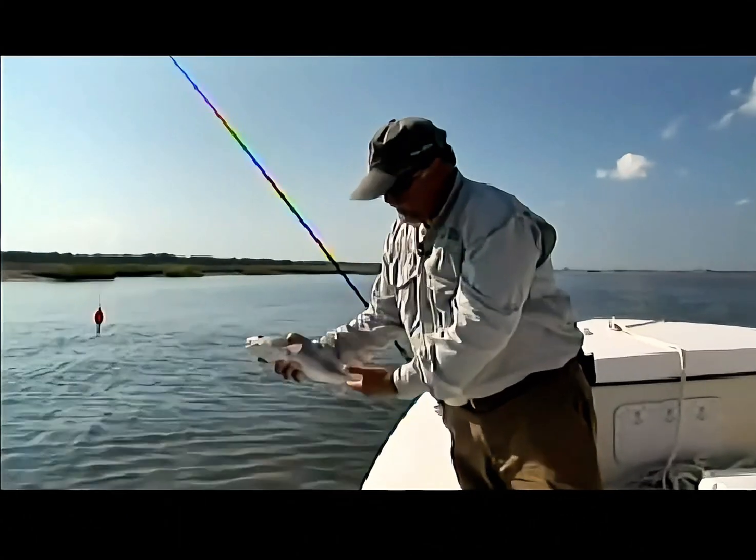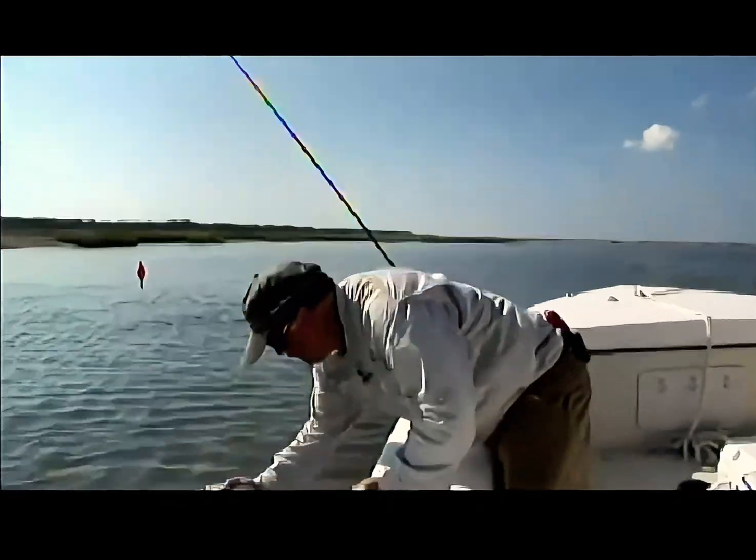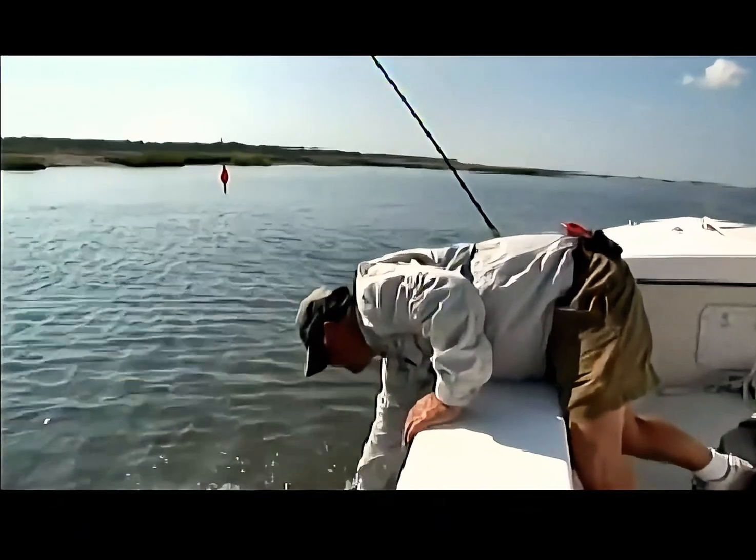That is a nice, good-sized red drum right there. That is really nice.